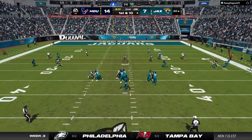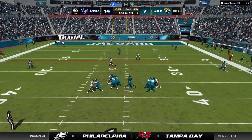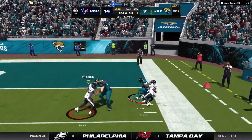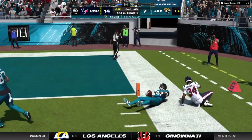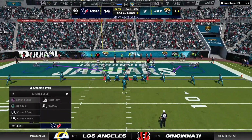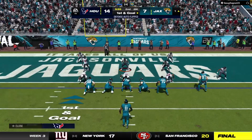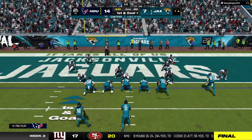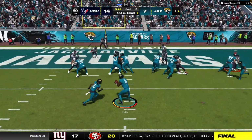Now Gino. Wide open is Watkins. He's got it. And he doesn't quite make it. Taking it within an eyelash. Dropped at the 1. That's good for the Jaguars.